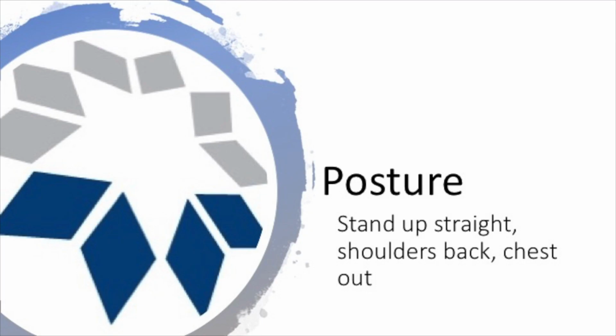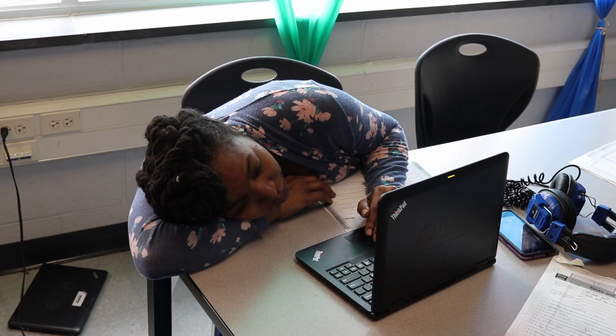With a good posture, you are sitting or standing up straight, tall, shoulders back, chest out. People with good posture give the appearance of being more confident, and it's definitely someone that you want to meet. Let's see an example.